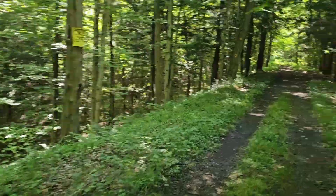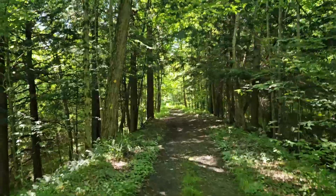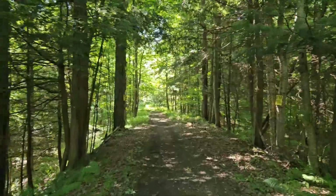Still posted on either side, but as you can tell from the placard on the tree, we are on the Loyalsock Trail.